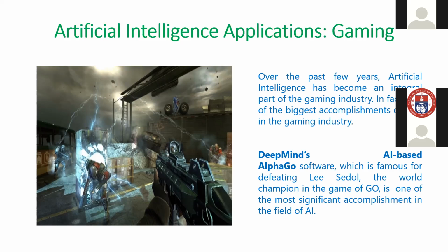Unlike the original AlphaGo, which DeepMind trained over time using a large amount of data and supervision, the advanced system AlphaGo Zero taught itself to master that game. Another example of AI in gaming includes the Foster encounter, like an assault recon.